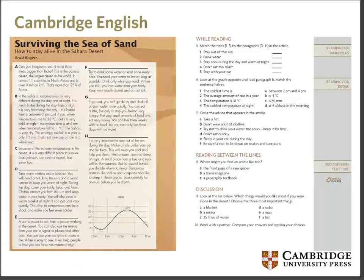Okay, and here we've got the actual reading text itself. So this one is about how to stay alive in the Sahara Desert, and this is very typical of Unlock reading texts, which are high interest and satisfy some kind of curiosity amongst students, but at the same time they start to introduce relevant academic language and discourse.